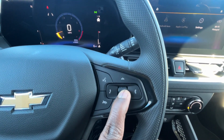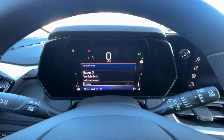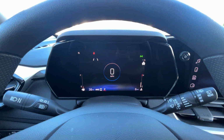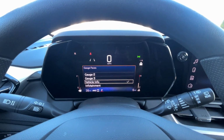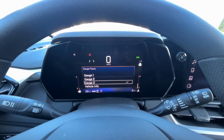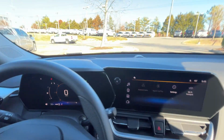And then we can hold this here, let go, and then we can decide what we want to see on our gauge cluster. So you have, I think, 6 or 7 different views you can choose from. So it's pretty neat how you can do that. But my favorite is usually, I think it's gauge 2. So I like that one. It just looks cool to me.